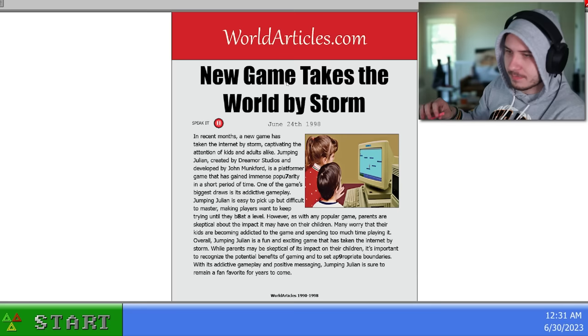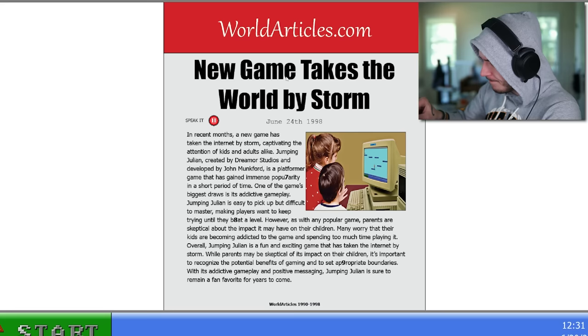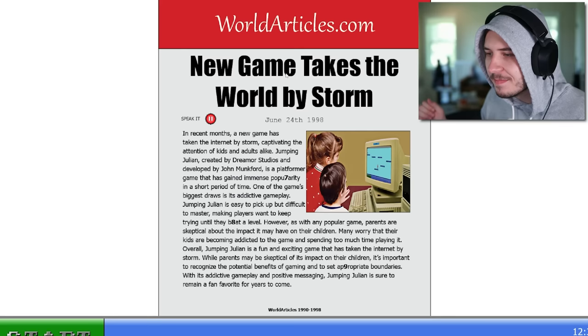Jumping Julian, created by Dreamer Studios and developed by John Monkford, is a platformer game that has gained immense popularity in a short period of time. One of the game's biggest draws is its addictive gameplay. Jumping Julian is easy to pick up but difficult to master, making players want to keep trying until they beat a level. However, as with any popular game, parents are skeptical about the impact it may have on their children.